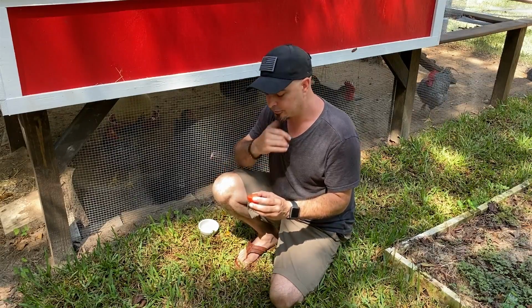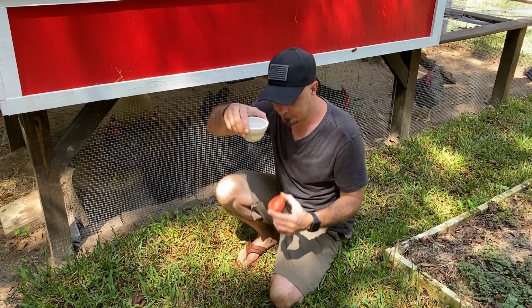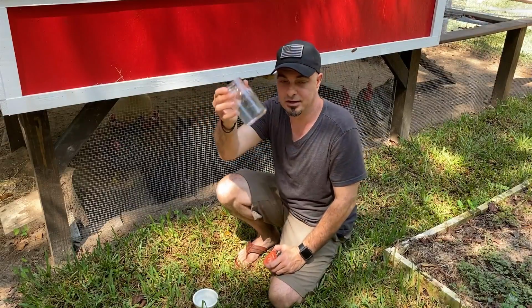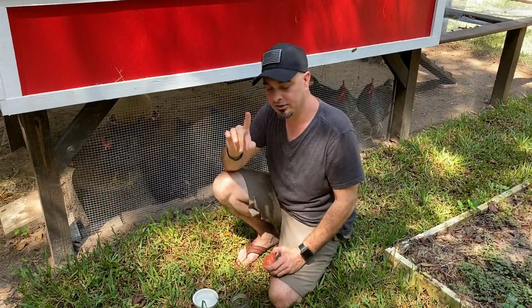There's a way to do that, and it's called fermenting. Now, there's a couple of things that you need. You need a little bit of water, obviously your tomato, and the other important thing is any kind of vessel. It can be glass, it can be plastic, doesn't matter. I have a jar here. Now what we're going to do, there's actually a couple other things. We'll get to that in a minute.